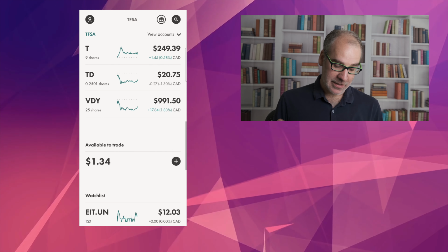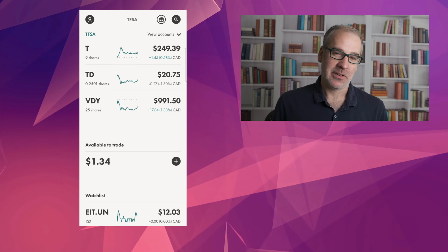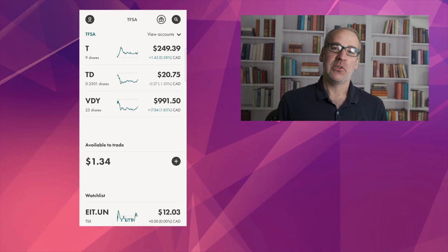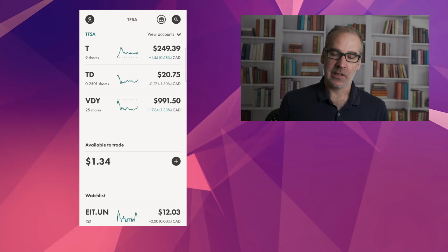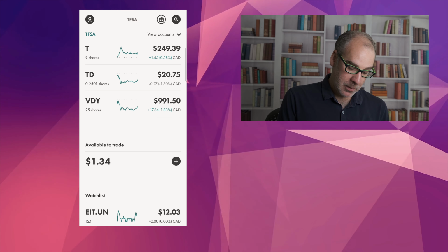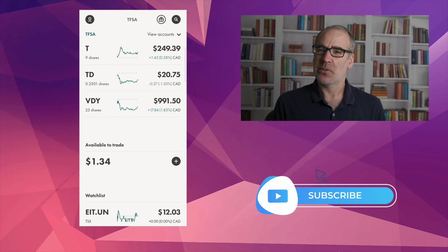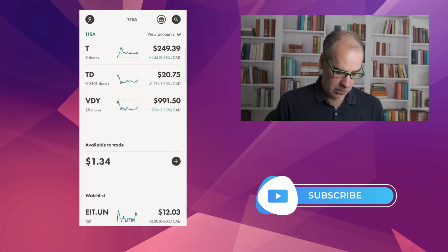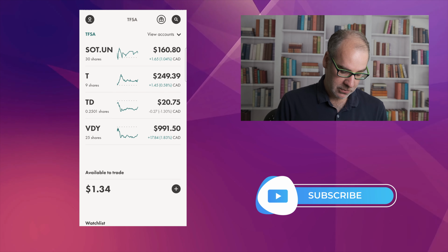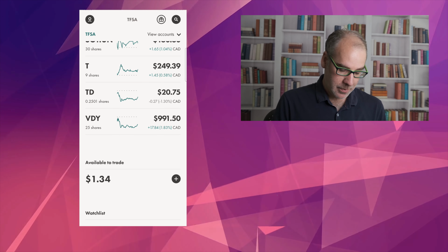And last but not least, VDY, this is our Vanguard high dividend ETF. We have 25 shares. This is the majority of our portfolio. Definitely ETFs give us some diversification. We have 25 shares, $991.50, and we are up 1.83%. We'll see some dividends coming in, and now the month is going to roll over. So we have $1.34 to trade. We'll do the fractional trade on Tuesday probably.